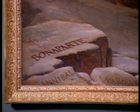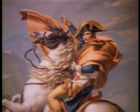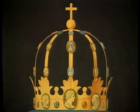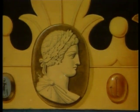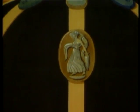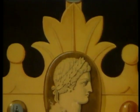Remember, we saw Charlemagne's name in Latin, carved in stone with Napoleon's, in David's painting of the crossing of the Alps at the Great St. Bernard Pass. Further, here is a sketch of a crown commissioned by Napoleon to resemble Charlemagne's, inspired by a medieval monument to the earlier emperor. The crown itself is now in the Louvre.